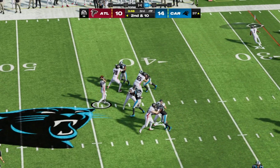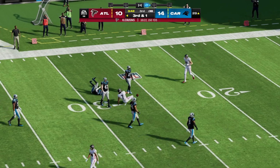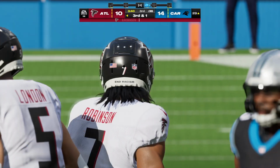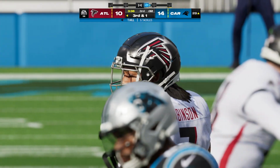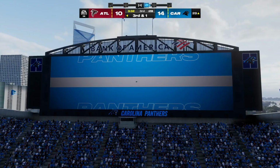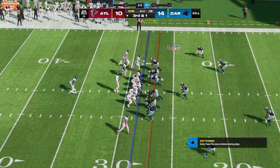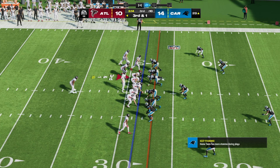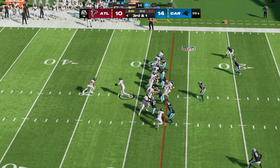Now Cousins. Looking left side, and he's got a man. That's Robinson. 9 yards, not quite enough, and they'll be left now with 3rd and 1. And we see another pitch and catch there to the running back. This position just continues to evolve. They become just as critical to the passing attack as a lot of receivers and tight ends, because their ability to make people miss in the open field can really generate big plays for an offense.